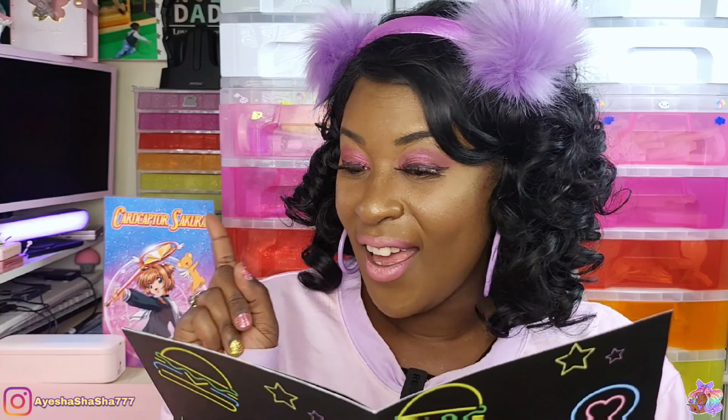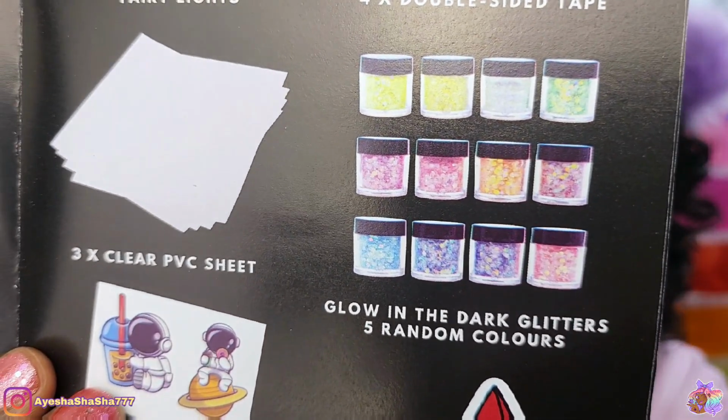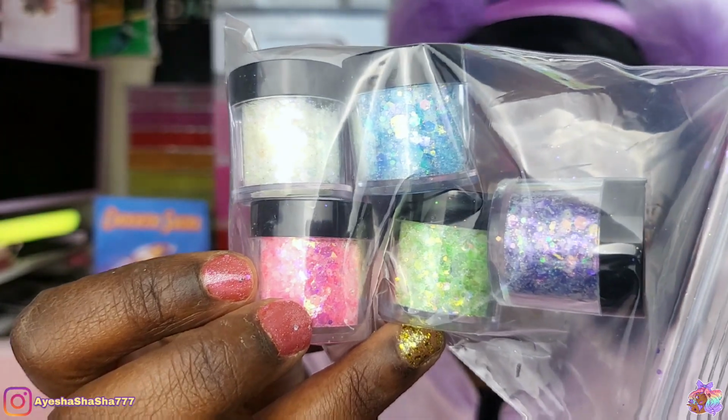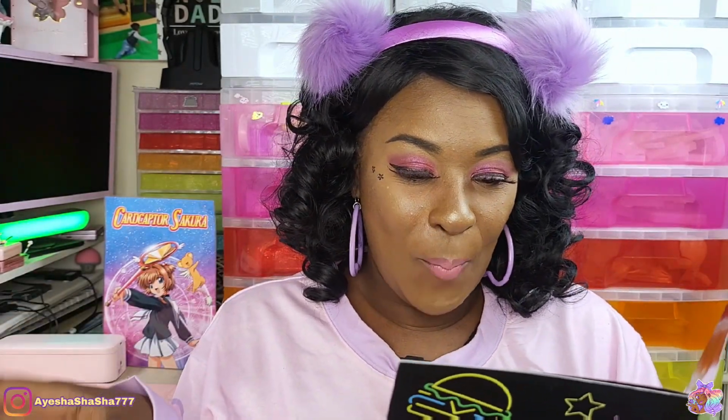Yes, I was right. The glitters do glow in the dark. Oh, so there's a selection of 2, 4, 6, 8, 10, 12 of them. And you get 5 at random. I'm very happy with my choices. Very, very, very nice. The only thing that's missing is a pastel yellow, and that would have been a complete pastel rainbow. But no, I'm really happy with the colors that I got.